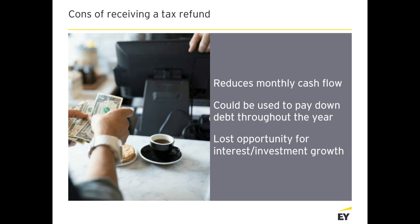But let's look at some of the cons of getting a refund, especially if it's over $1,000. As we said, when you get a refund, it means that in the prior year, you basically paid the government more tax than was required on your income. As a result, your monthly cash flow was reduced.